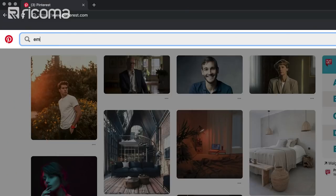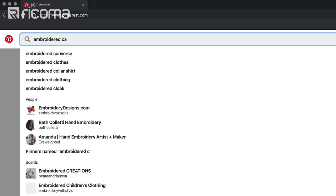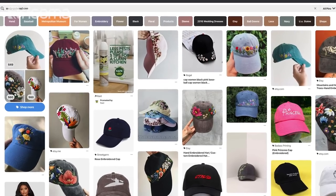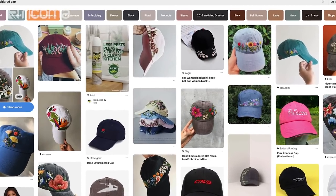So how do you come up with your title and your keyword for your title? One way that you can do it is actually by cross-referencing on Pinterest. So what you can do is type in something similar. Let's say you are embroidering a cap and you have a custom cap. You can just put custom embroidered cap on Pinterest and see what keywords are coming up, just so you can have a little bit more keywords to play with rather than just your Etsy one.